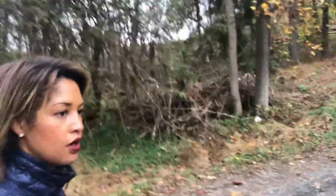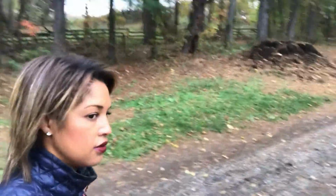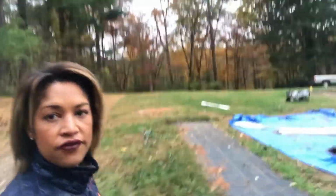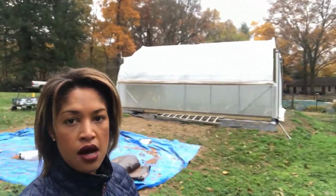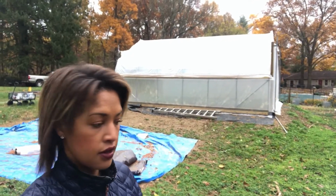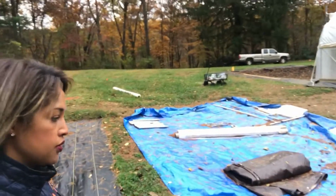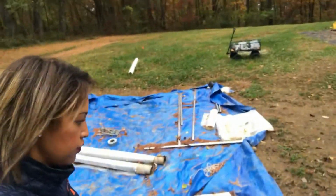Okay, as we walk towards the high tunnel, first of all, the high tunnel is actually pretty small. It's a 20 by 24, and we're coming up on it now. It just got finished this year. You can still see the tarps here behind me. That is where some herbs are going to grow in the spring. I'll put in different herbs, basil, parsley, cilantro, things like that. Just going to go to the front.